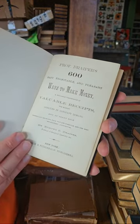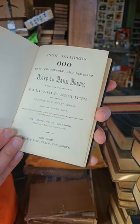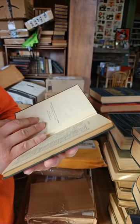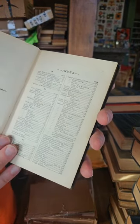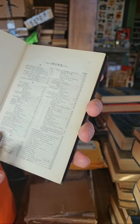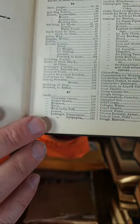Professor Draper, 600 Easy, Profitable, and Pleasant Ways to Make Money, a reliable compendium of valuable recipes for making articles in constant demand and for ready sale. Copyright 1879. Let's see what we got. We got anti-rice for iron. We got ginger beer, bitters, blacking for shoes, black color for zinc, liquid bronze, bronzing liquid, to stain black brass. We got candy. We got all kinds of candy recipes.